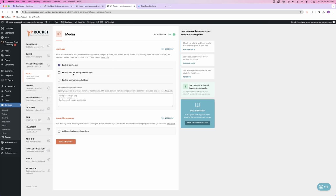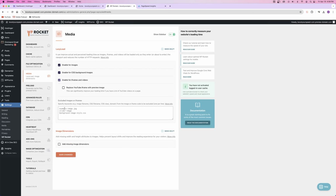So this is for your images. You can do it for your CSS background images as well. And then also for iframes and videos. You really don't necessarily need to do this one, but you can if you want to. You just check the box.